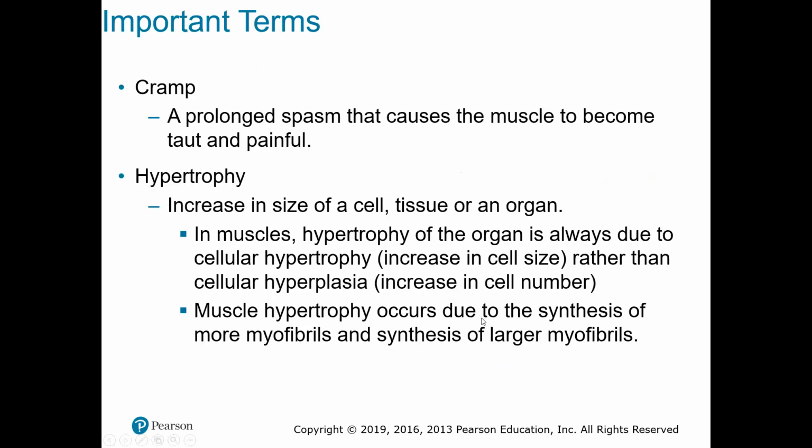So anyway, we're almost done with muscles. Three slides worth of important terms. A cramp. We've all had cramps. We know what a cramp is. It hurts. It is a muscle spasm, not a twitch. It is a spasm where the muscle gets tight. We usually tend to get them in our gastrocnemius muscle in our leg. It hurts. We don't like it.